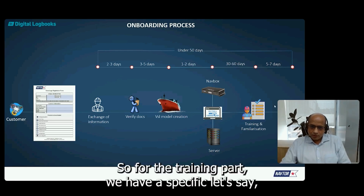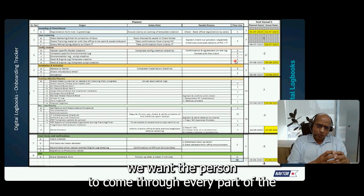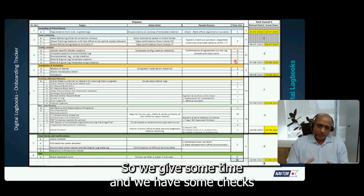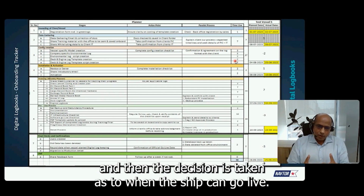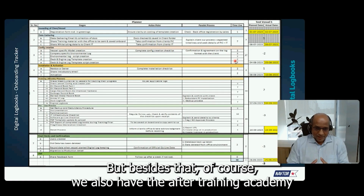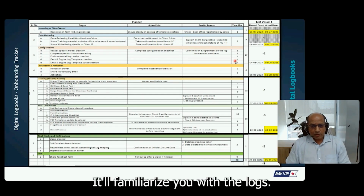Right. For the training part, we have a specific list of activities, and over time we have tested this to see that we want the person to comb through every part of the logbook which is relevant to their log keeping. We give some time and we have some checks where we can monitor what's happening, and once we are satisfied, we communicate it to the manager, and then the decision is taken as to when the ship can go live. Besides that, we also have the NAVTOR training academy where you can go online and complete a course. It'll familiarize you with the logs.